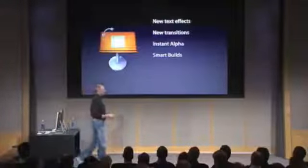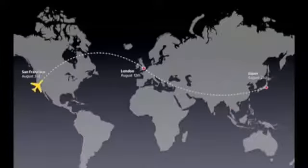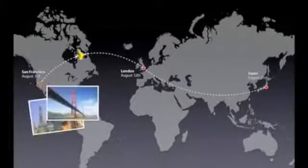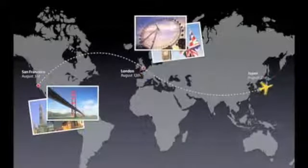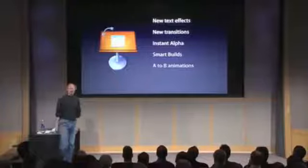So, smart builds. Now, there are certain kinds of animations that we haven't thought of that you want to build yourself. And we hesitated to put true A to B animations in because they're so hard to figure out how to use. We finally cracked it, and mere mortals can use this, and it's great. And so you can just say, look, I've got a plane. I want to move it from here to there. It's very easy to set up. It moves from here to there. And so you can easily build slides that look like this. You know, really nice A to B animations that mere mortals can figure out how to use.